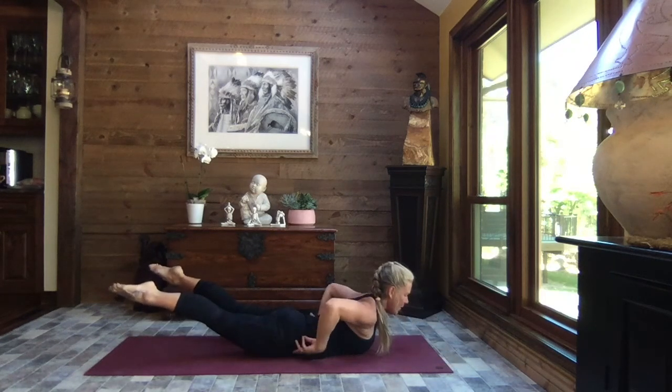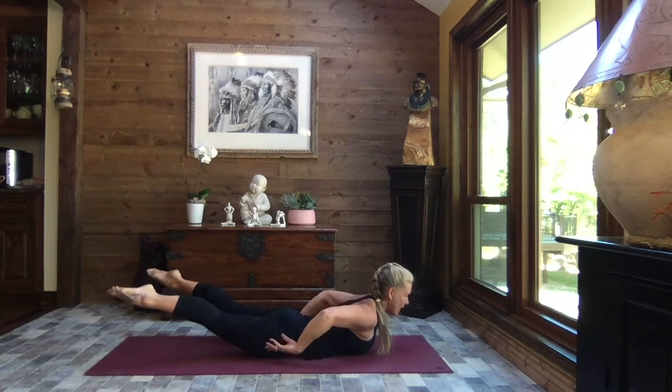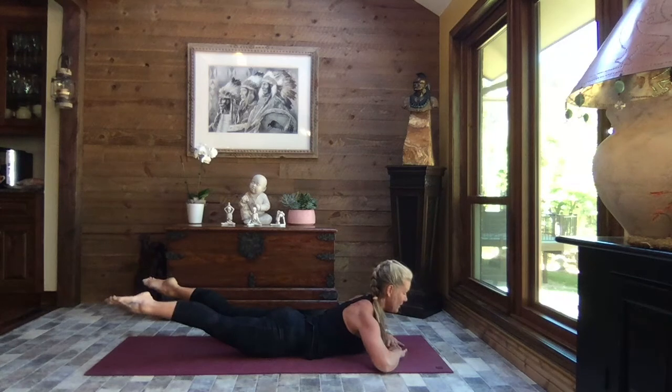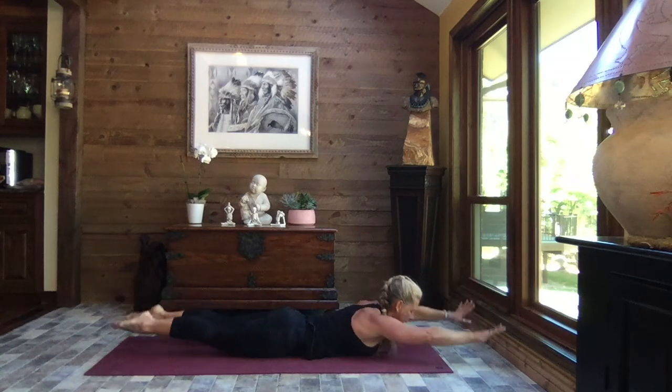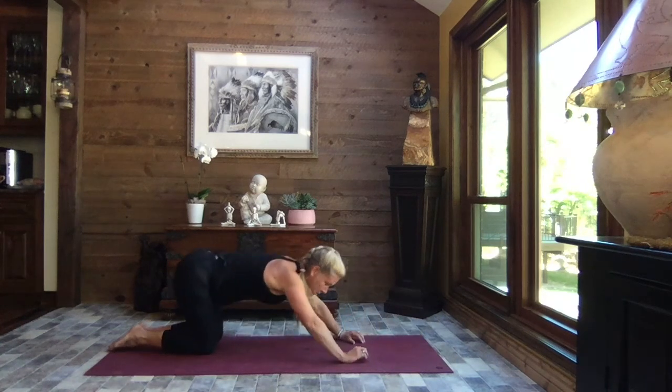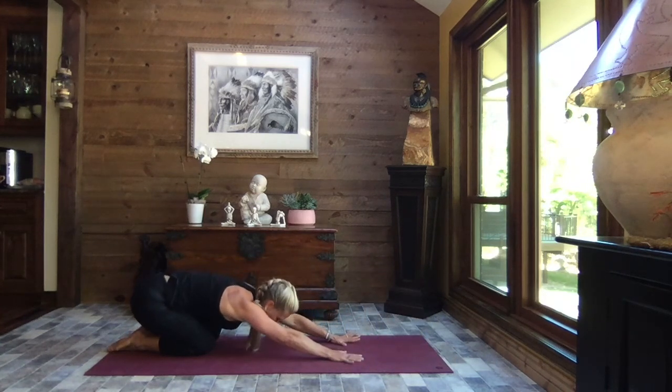So can you feel the length all the way down the front of your body, through your belly, through the hip flexors, out through the arms if they're extended? Even if they're down, there's an openness through the chest and the shoulders. And release. Pull the hands back by your chest. Press it back to child's pose. Good work. Those can be intense.